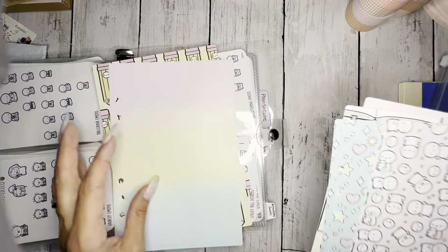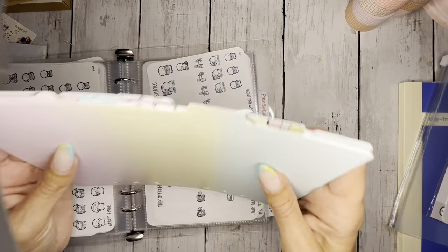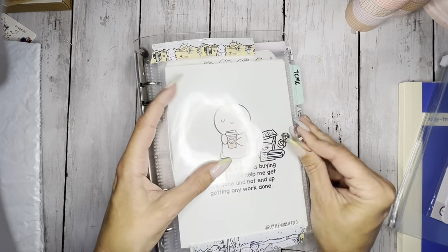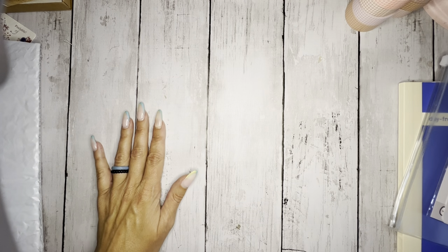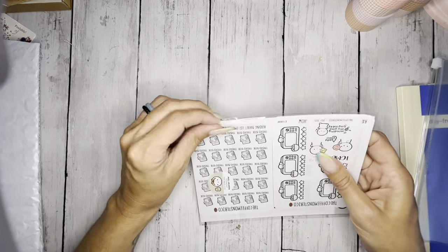Oh, I am obsessed. And then we have the polka dotted one. So cute. I'm very excited to use these and get this all put together. I love how it fits perfectly in here. Like I said, I really do want to get my hands on one of her binders, but the last couple of times we've been available, I haven't been able to sit and focus to get it. So next time. Okay, so now on to the stickers.